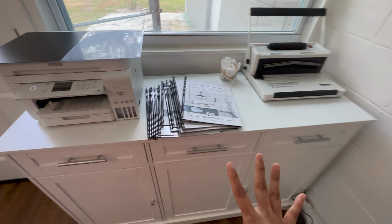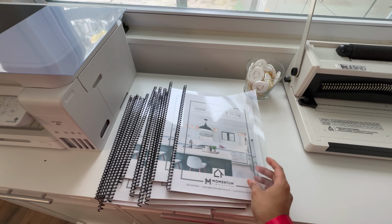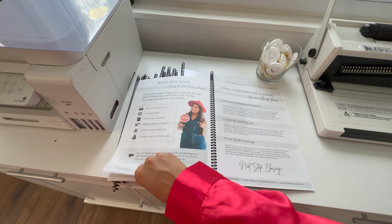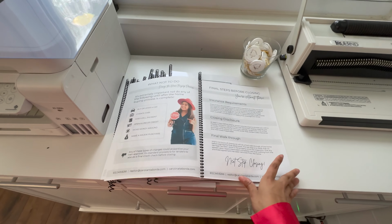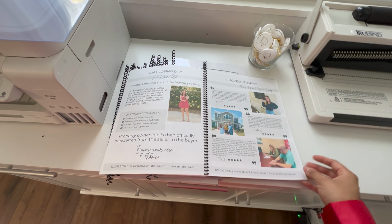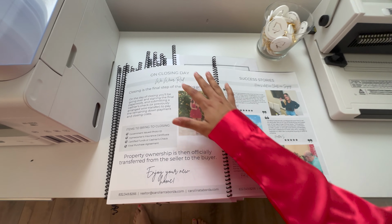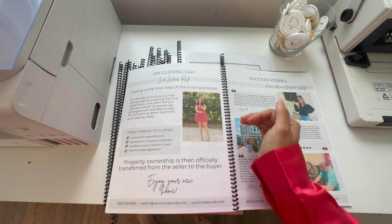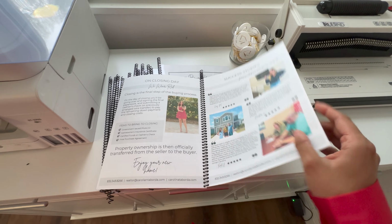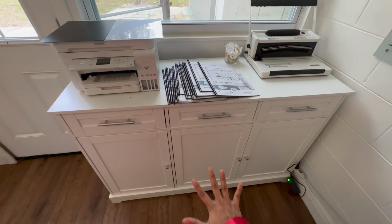I like to give my buyers and sellers these guides, and every single page in here is information that I create. It's really important to me that it's up to date with where I'm currently at with my business. Right over here, you'll see I'm going to start implementing the color red into the business. On closing day, we wear red, and I just added this page. It's really important to me that I have the flexibility to change my information. So I design a lot of my stuff in-house.